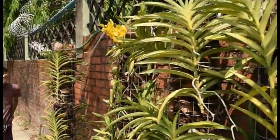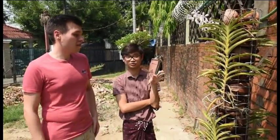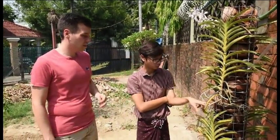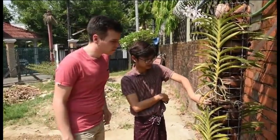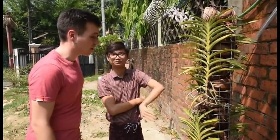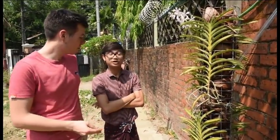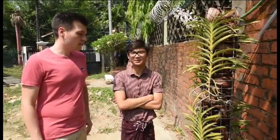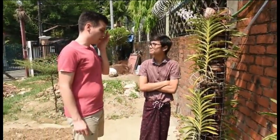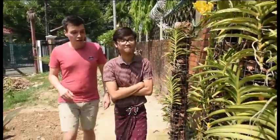So these are more of your Vandas, and they're also growing in full sun from what I can see. Yes, but we have to water about 3 times a day to keep the moisture. And we also put coconut husks inside to keep the moisture. Is coconut husk used quite commonly here as a potting medium for orchids? Yes, it's very common, and easy to get. I'm guessing there are lots of coconut palms around. Around Yangon, yes.